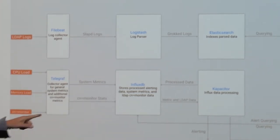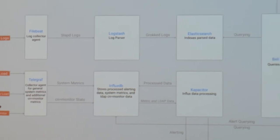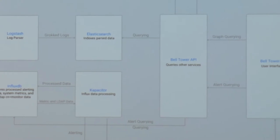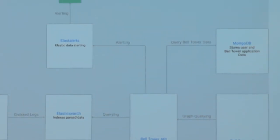We're going to be using Kapacitor, Elasta alerts for alerting. And we've written our own API called the Bell Tower API. Then, of course, there's the UI, Mongo databases storing some basic application data, configuration data.